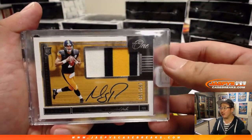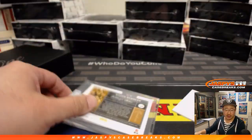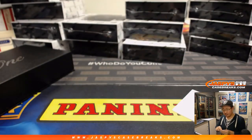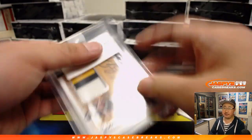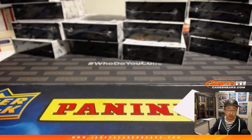Another Mason Rudolph, the red-nosed reindeer. 192 out of 199. Different relic in there for Jeremy 33. Another Landry Jones. I think he's the future. He's the future. Sports Madness, what's going on?